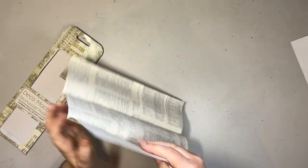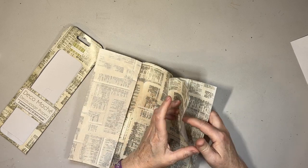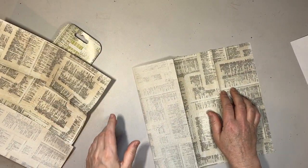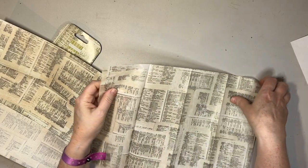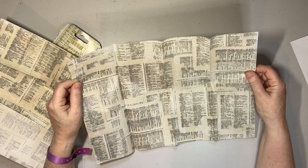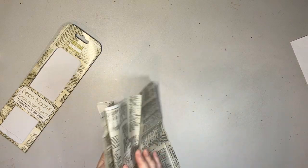I've never used decoupage paper. That's 1, 2, 3 sheets. So it's a full pack that I got. It's a little bit shiny, but I quite like that. I'll rip that up and use it in things. It's all sort of dictionary paper, so I'm quite happy with that. Just something different.